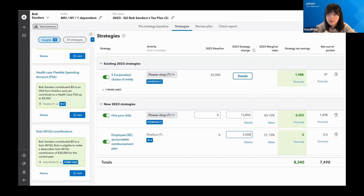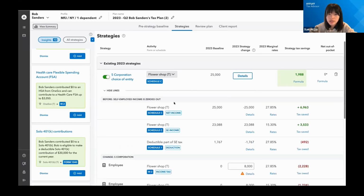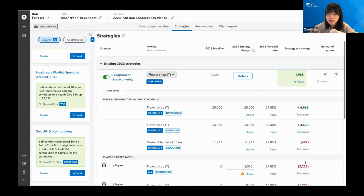And when I'm doing that, the tax savings are calculated in real time. But sometimes I might be wondering what's behind this number, like how we got this number. You can see there are formula buttons below each number. So when I click on that, it explains to me how this number is calculated. And for some more complicated strategies, I can check the detail lines below it. So I can see how all the individual line items added up to the final number.